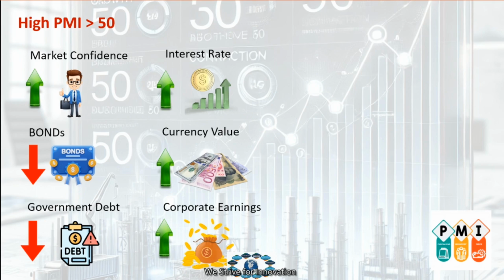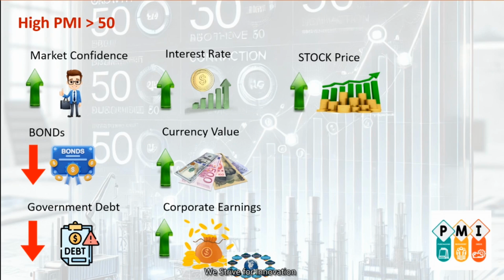Okay. And now, what about the stocks? What's going to happen to the stock prices? Okay. A high PMI usually boosts stock prices because now companies are doing well, especially manufacturing and industry companies, as it signals higher production, sales, profit and revenue. So the stock prices will go up.